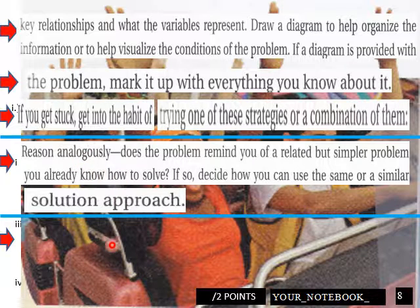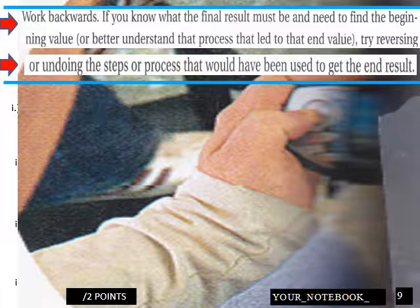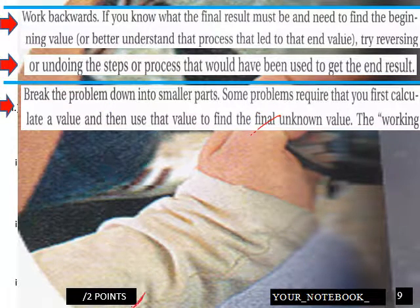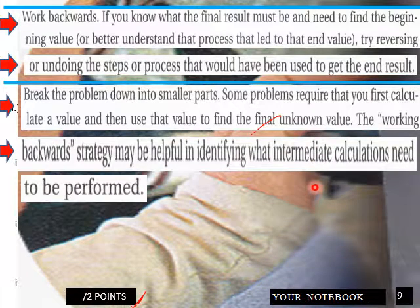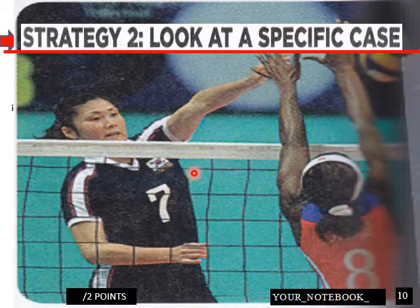Reason analogously. Does the problem remind you of a related but simpler problem? So these are all clues that you need to get on. Break the problem down into smaller parts. I mean, this is important. The working backwards strategy may be helpful, and that always works for me.